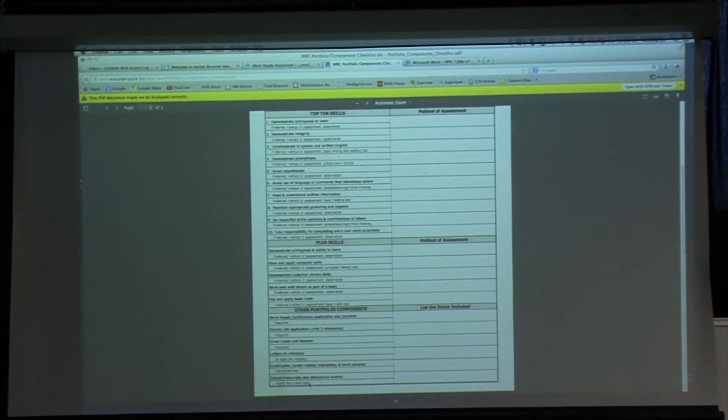If you have access to Aries, you may be able to print these off of Aries. I'm not sure if you can or not from what you guys can see.